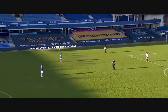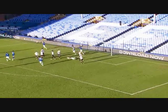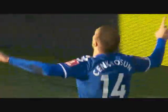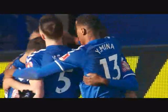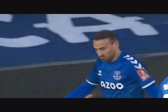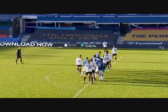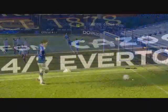Rotherham position themselves right on the edge of the 18-yard box. We need some quality here, and we've got it. Cenk Tosun with the finish. James Rodriguez with the quality delivery that we've been craving for all afternoon. And it's turned home by Cenk Tosun, Everton's hero this afternoon. On his first start of this season, Cenk Tosun is there to poke this home. He got there before Jamal Blackman, the goalkeeper, could intervene.